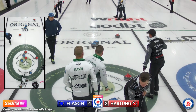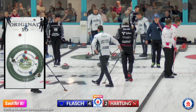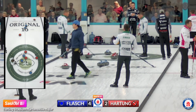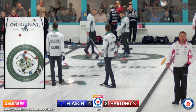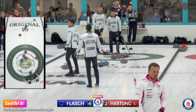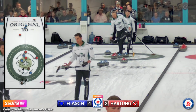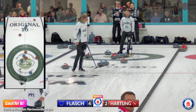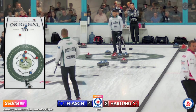He's going to make the hit on that, but over curled, hits it right on the nose and actually rolls a little bit farther towards the corner. And now is it high enough that Colton Flasch could use it for something? They're looking at, can they roll behind the red stone that's second shot and get second themselves? Even if you just nudged it a little bit, give yourself a better angle on the blue-red top of the button, wouldn't be so bad. Or is it perhaps they're just looking at taking it away from Kody Hartung, looking at guarding it?